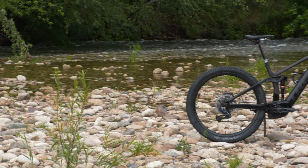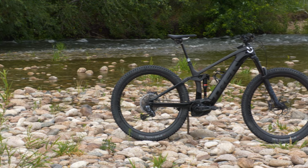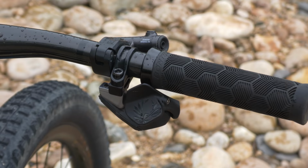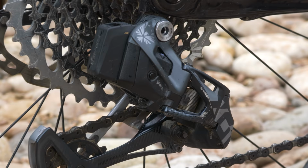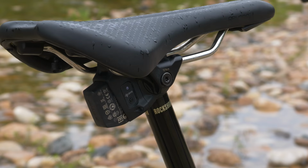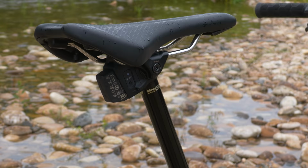Within just a few minutes of riding, the Bosch CX-equipped 29-inch Trek Rail gives the immediate impression of E-MTB dominance. Shifting on the 9.9 build is so crispy with SRAM's Electronic Eagle AXS, and the ease and precision of RockShox's Reverb AXS dropper post is top-notch.